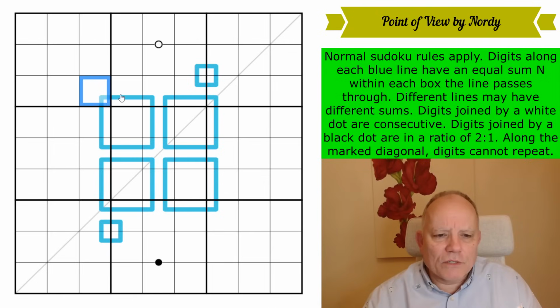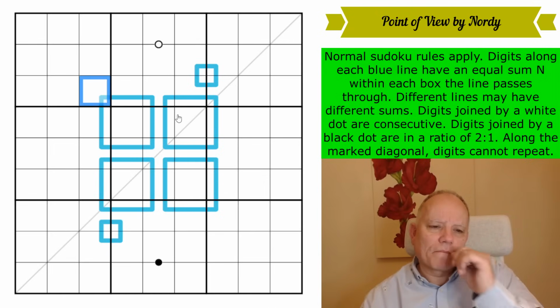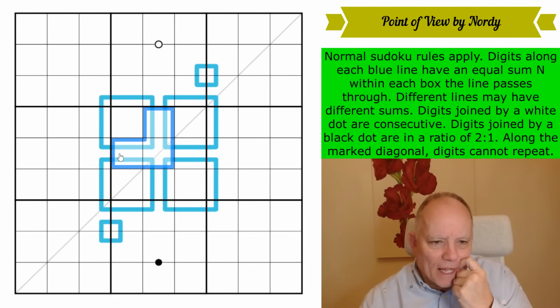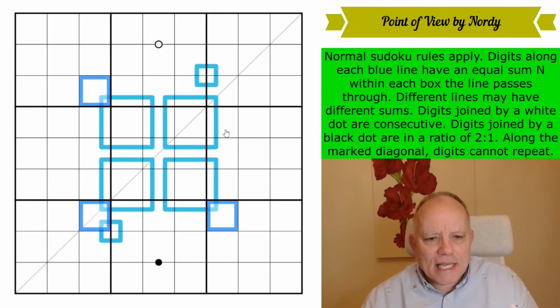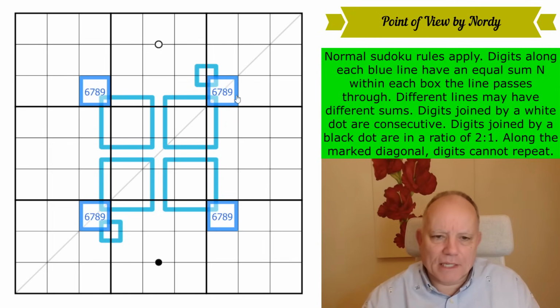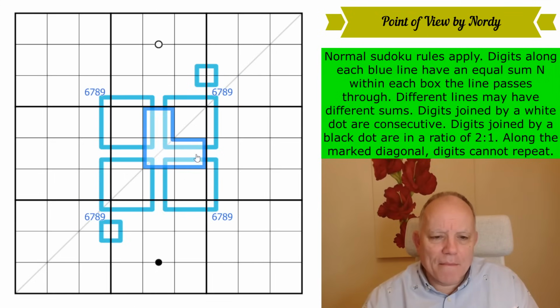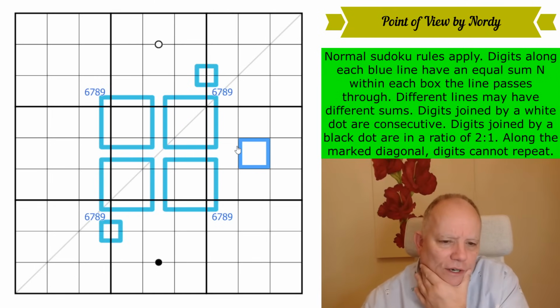Now, these 4 larger squares have a single cell and have a triple cell on them. And that means that the single cell has to be from 6, 7, 8 or 9 in each case. Because the 3 cells from the same box that add up to a number must be at least 6. Now, there's clearly going to be pressure.